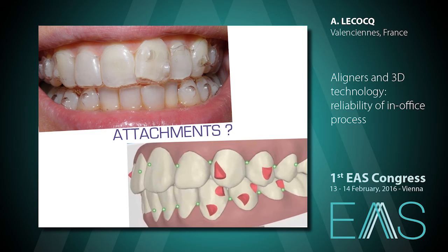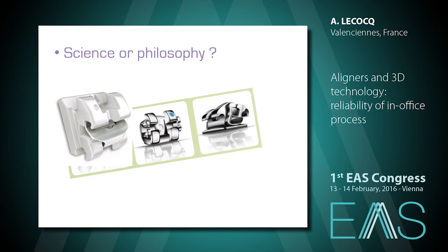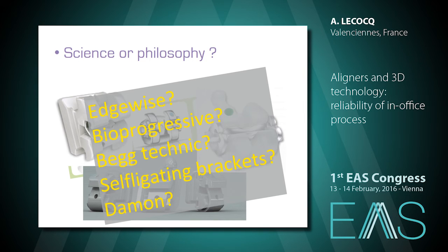What about attachment? Well, do you think that failure or success of your treatment depends only on the attachment? When you analyze the situation of the brackets on the market, they are all underlain by a philosophy. Tweed, Damon, self-ligating. Anyway, the question is, do you think that this is science or philosophy? Do you think that attachment design is a science or philosophy? My conclusion is that it's not bracket science.